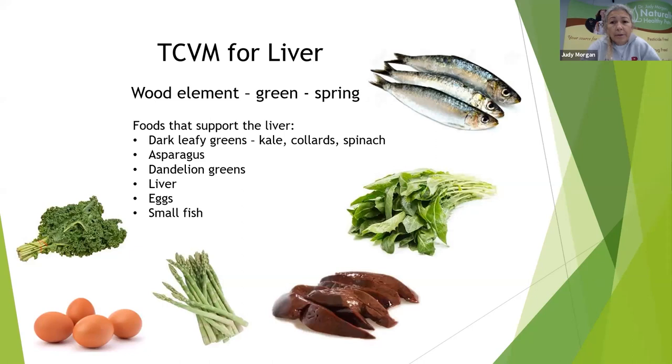All right. So TCVM, traditional Chinese veterinary medicine, for liver disease. The liver and gallbladder are the wood element, and the color for that is green, and the season is spring. So for animals who are really out of balance, we might see more liver problems pop up in the spring. So we want foods that are going to support the liver for these guys that are dealing with some liver problems.